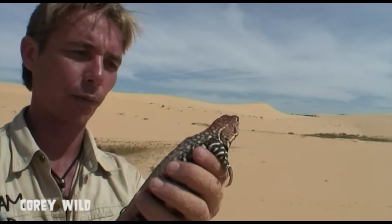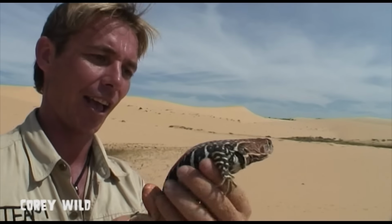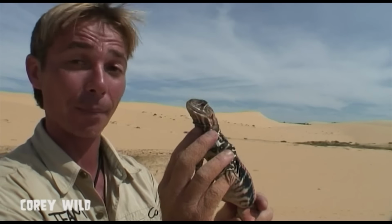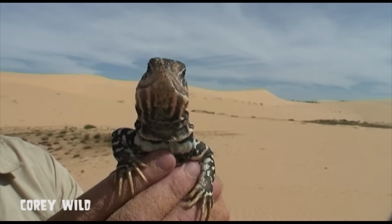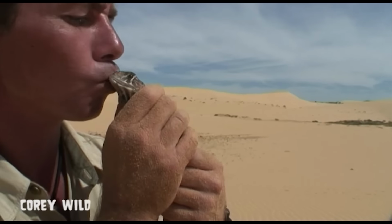And when they mate, the female will lay the eggs down the burrow and the babies will hatch out. And then they'll live in the burrow with mum for up to 7 months. So you can see he's a very solid, stocky lizard. Handsome. You're so handsome, aren't you? Just want to give you a little kiss.